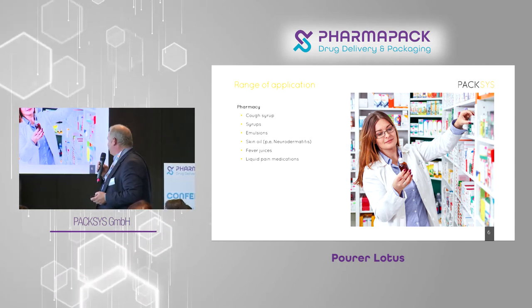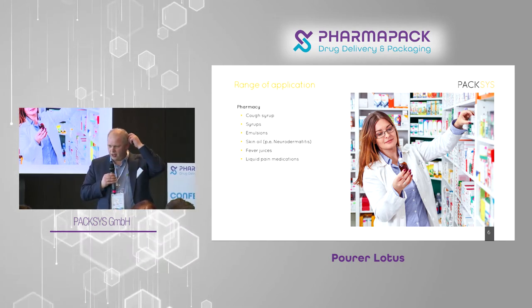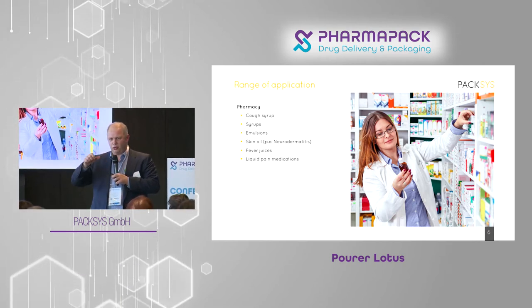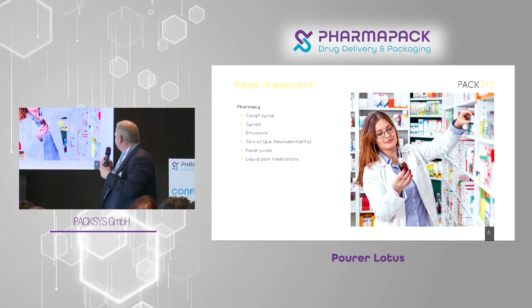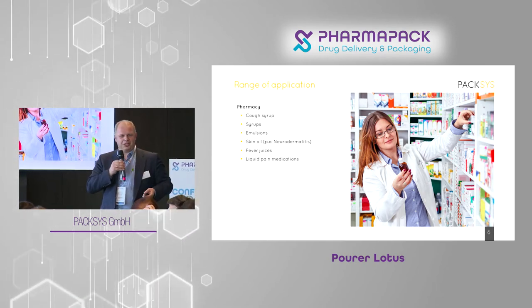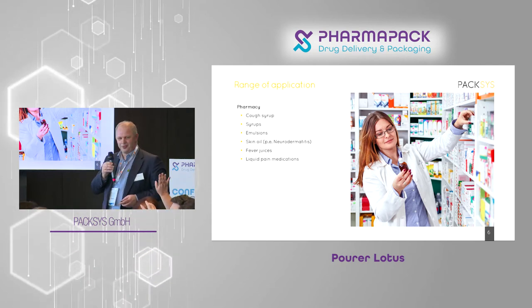And it's our second innovation. We had won the German Packaging Award for a mini pill dispenser, or a globally dispenser. And this is now the second one. And we are very proud. And that's it. So if you have any questions, please feel free to ask.